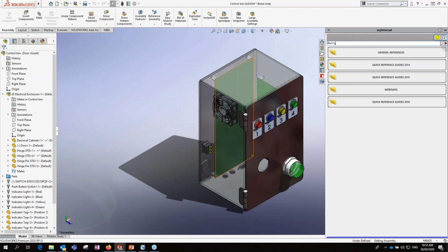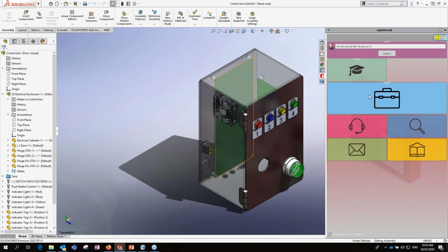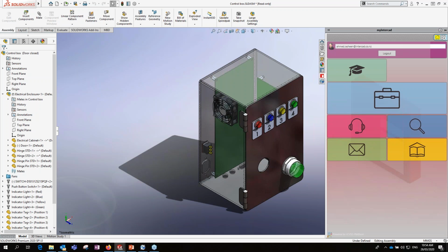MyInterCAD and we did a search for costing to see if there was any webinar covering it. And yep, there are 2 webinars here for costing, so you can use them to learn. This one has been done by Bill Marshall, my colleague, and all of these webinars are created by us. So there are heaps of webinars, heaps of training material in this interface. Yep, so please download it and start using it.